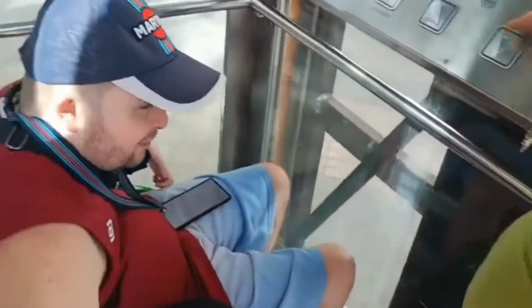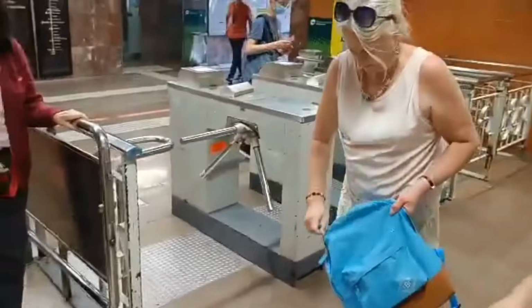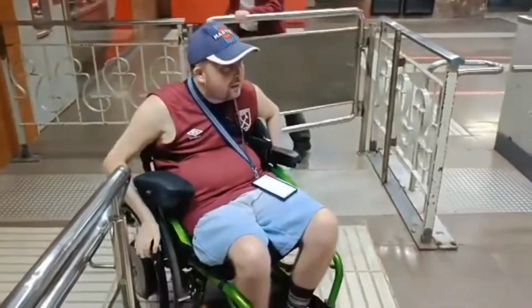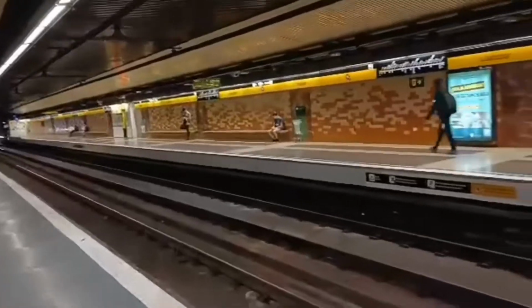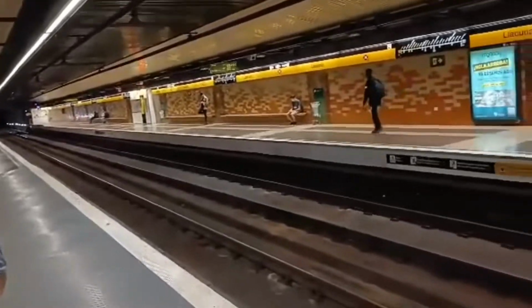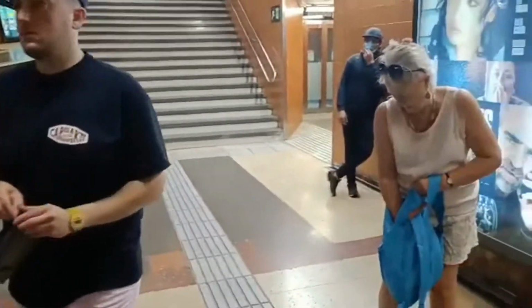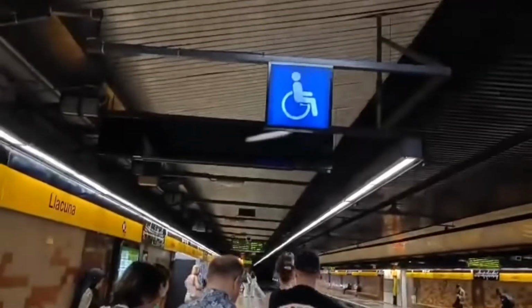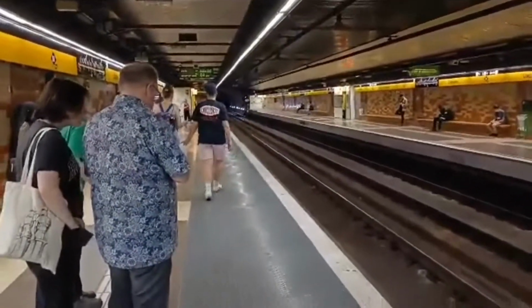Getting around on the Barcelona metro was absolutely amazing. The lifts were all really good, and there was sort of access on most platforms. The staff were really friendly and helpful, and it was just really easy to get around. The maps were easily designed, and just having most platforms accessible, nearly everyone we went to, just made such a difference, because you felt like you could get on the metro and not worry about where you're going to get off, would it be accessible, and all those things I usually have when travelling around London.